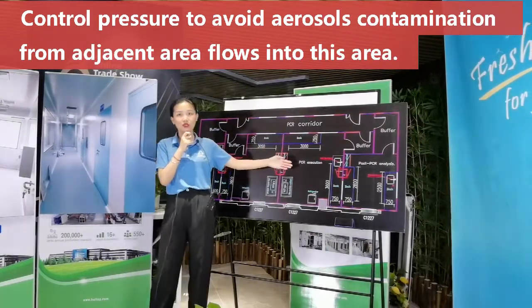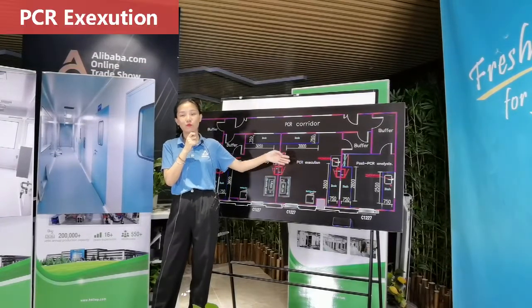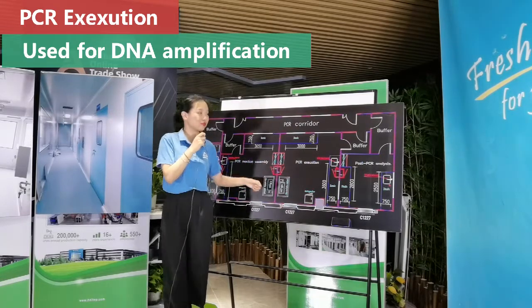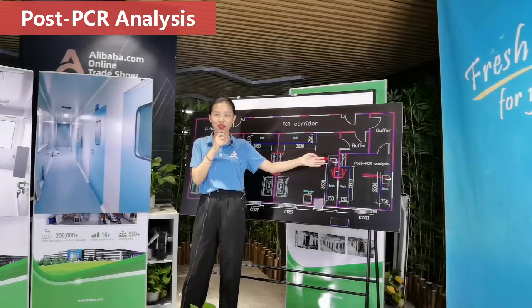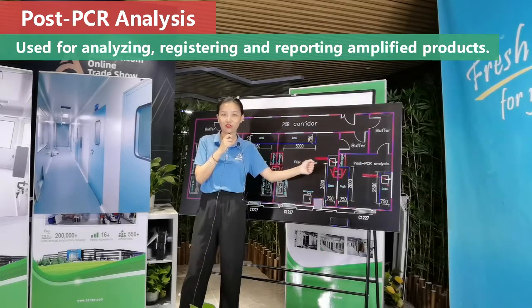And the third part is the PCR execution, which is mainly used for DNA amplification. And the last part is post-PCR analysis. This room will be used for analyzing, registering, and reporting amplified products.